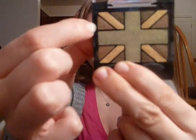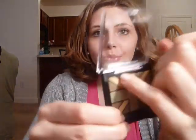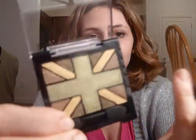So I didn't like that. And then I really like the shade right here, this little tiny square. But look at my pinky compared to that spot. My pinky is going into the other colors. It's so small that getting a brush in there will be almost impossible, to get it just in that color. I'm afraid it's going to dip into all the colors and not come off how you want it to.